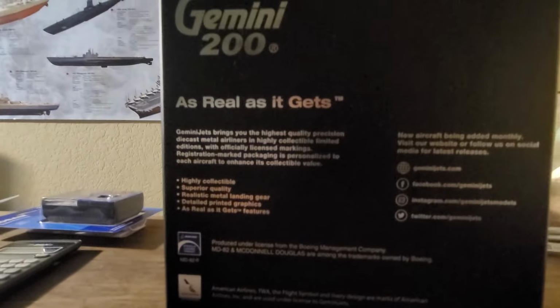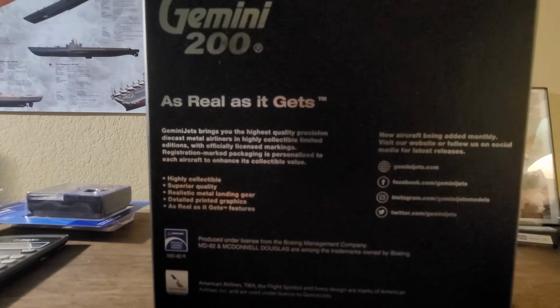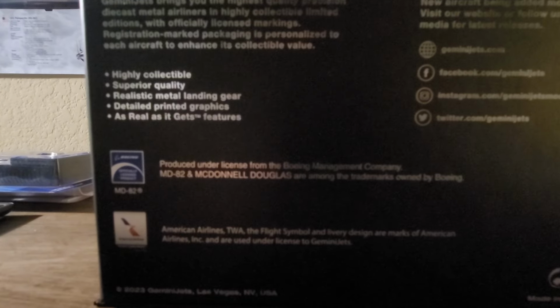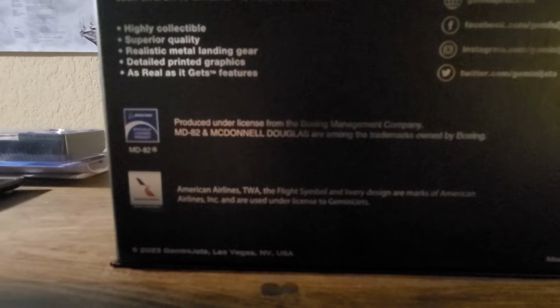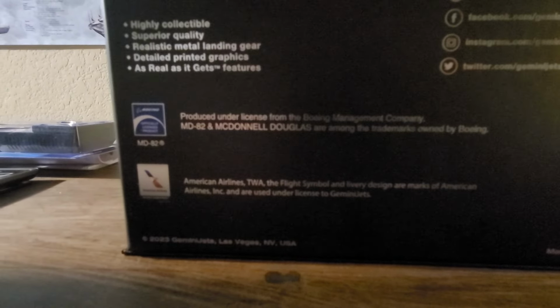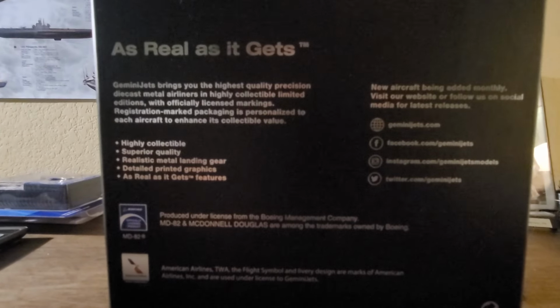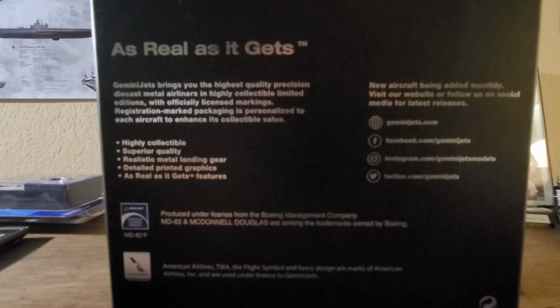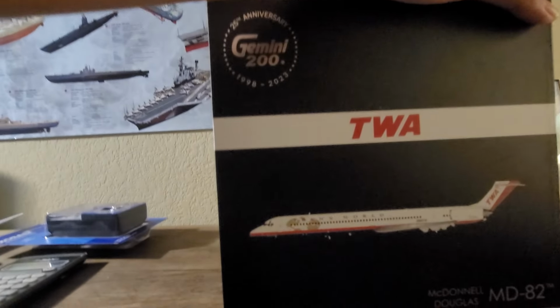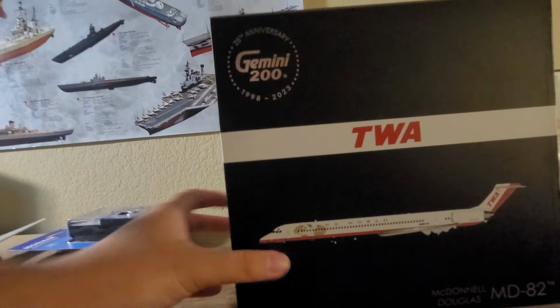Here's the back, Gemini Jets 1-200. Here's the licensed product by Boeing. And here's another license of this airline, American Airlines. And that's all it has. So now let's get into the unboxing.